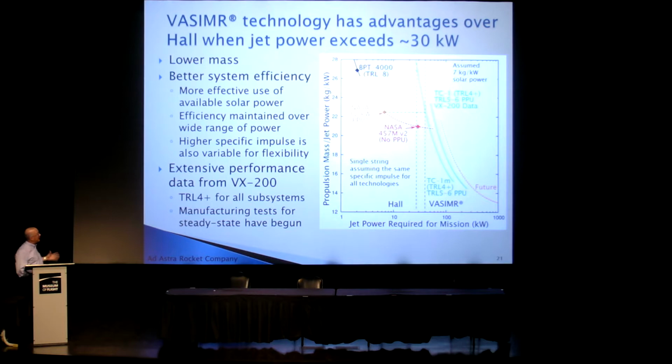A VASIMR engine is heavier when you're at low powers because you have a magnet that's difficult to make smaller, but as you put more power through it, you saturate at a much, much higher power level than you do with a Hall thruster. They're also more efficient because they use a little bit more of the solar power that you have available to actually get it into the jet. Their efficiency is maintained over this wide power range, so you have some flexibility.